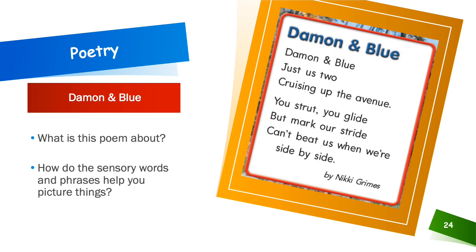What is this poem about? Take a minute to think. Well, it's called Damon and Blue, so I think those are 2 friends. And they like to cruise up the avenue. Maybe they cruise on a bike or a scooter. They strut and they glide. And when they're together, nobody can beat them. So it's about 2 friends who like to walk or run or bike or ride together.